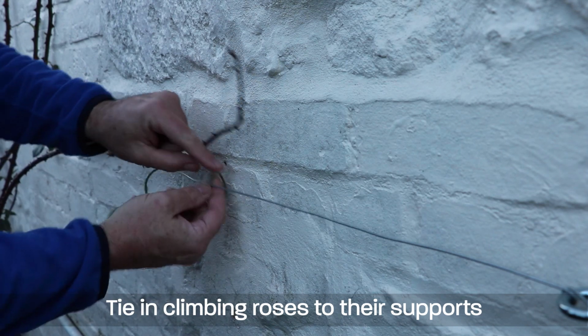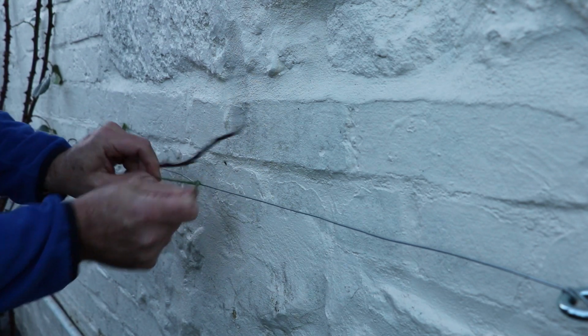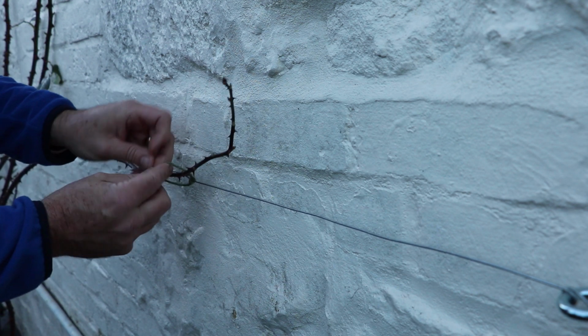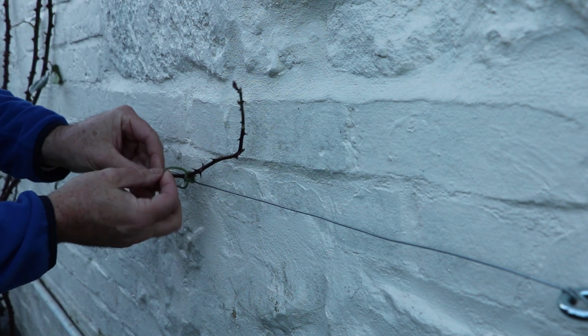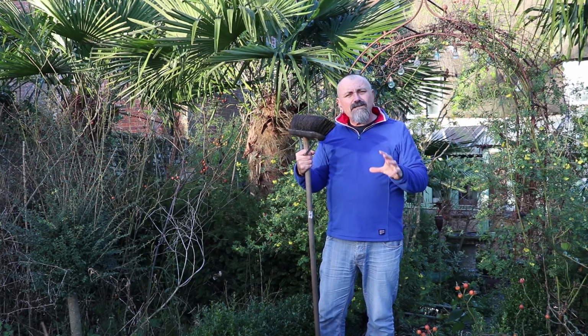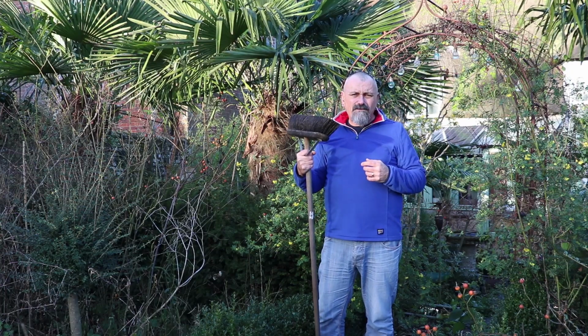For me, one of the most important things to be doing at this time of year is going around the climbing plants on my walls, fences and on the side of my house, and making sure that all the ties are secure, perhaps cutting back any damaged stems, not too hard, but just lightly where any damage has occurred, and then tying those stems back into the wall nice and securely in case there's any more damaging winds to come over the next few months.